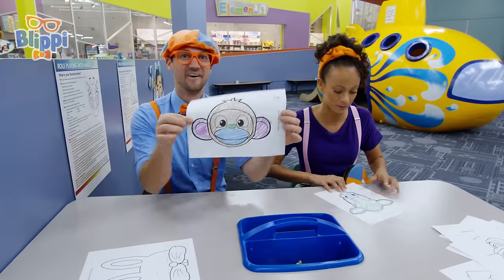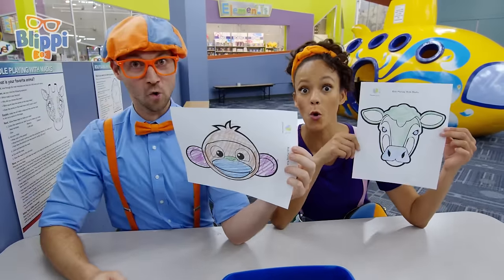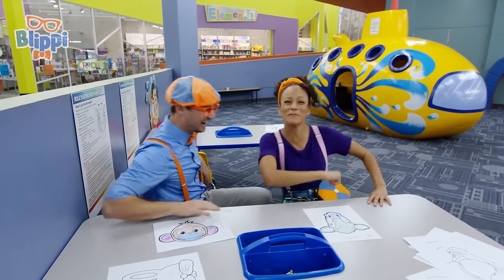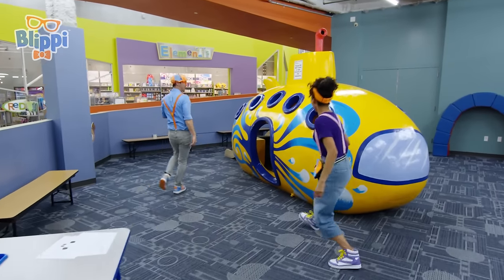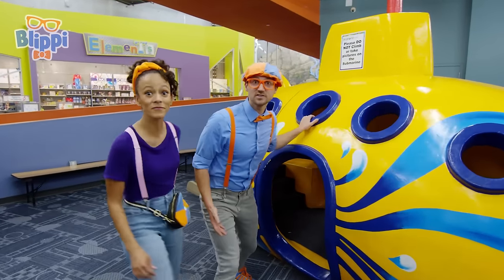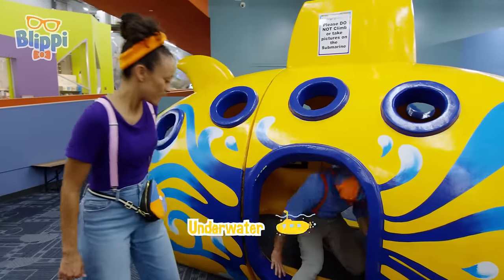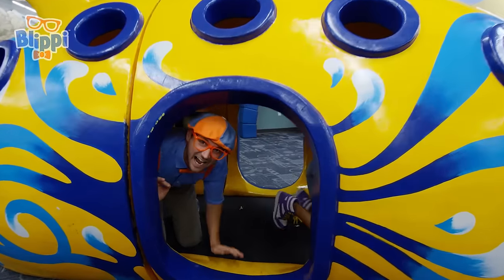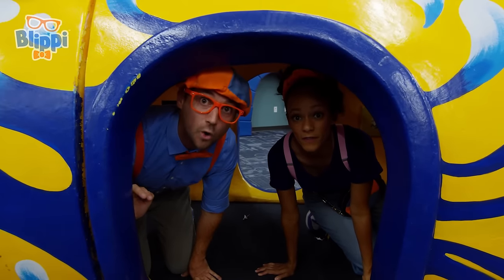I know. All right, do you like my monkey? Do you like my cow? That's awesome. Good job, Mika. Good job, Blippi. Whoa, check this out. A submarine. Yeah, submarines are vessels that go under the water. Whoa, looks like we can go inside. Hello. Maybe we can peek out the windows and see some ocean creatures.